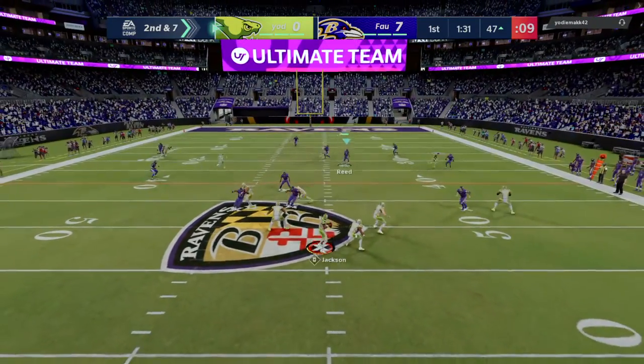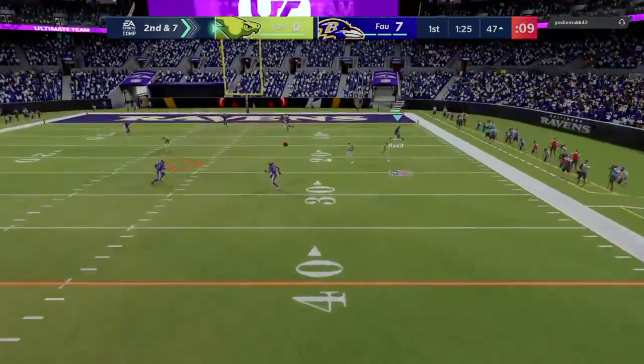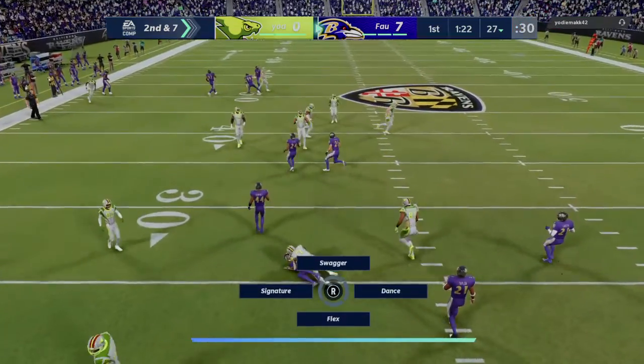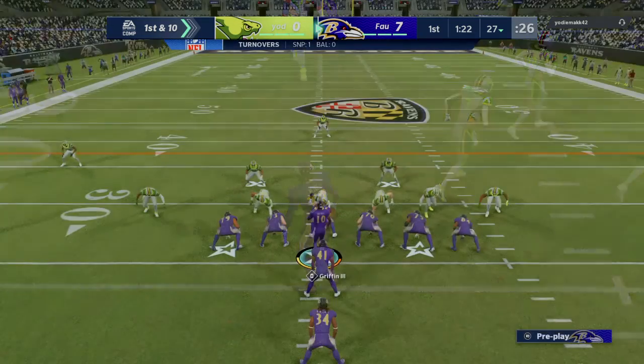Play action. Now Jackson. Now he's flushed out right. Thrown across his body, and it's intercepted. Picked off by the safety, Eric Weddle. And they're going to set up shop at the 27-yard line.